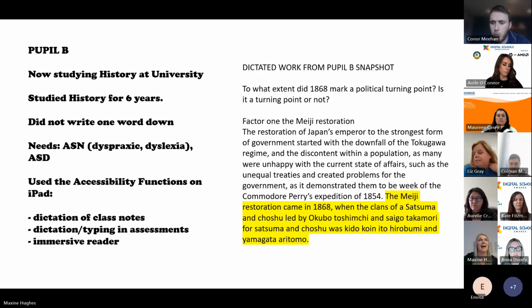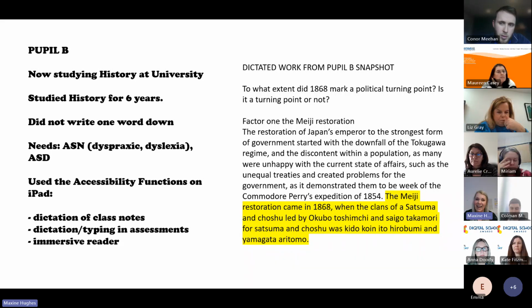And pupil B, this is one of my students who I had for 6 years, who had additional support needs, dyslexic and ASD, autistic spectrum disorder, could not write a word, and I mean could not write a word. Somewhere round about 3rd and 4th year, I caught him speaking into his iPad one day, and I said, what are you doing? He said, anything we do in class, I dictate it into my iPad, and then it produces the written work on the screen for me. And it's learned his voice, learned his accent, so that it can very quickly type that up for him.